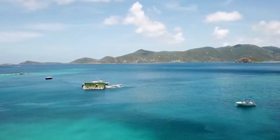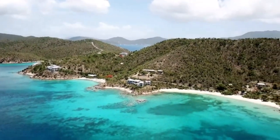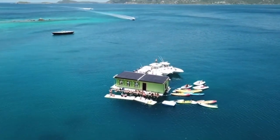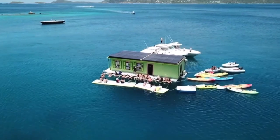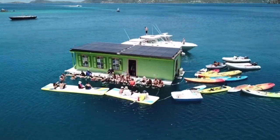We also recommend a day or stop at Limeout VI. Now, Limeout VI is located closer to the St. John side of the U.S. Virgin Islands, which you can only access by boat. Limeout VI is a restaurant on the water. It's a floating restaurant. You can get tacos. They're popular for their tacos, drinks, of course, and their floating chairs that you're able to pull up your boat to and hang out with your friends and just have a great day vibing.